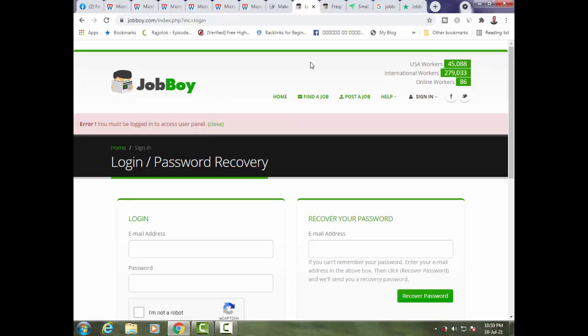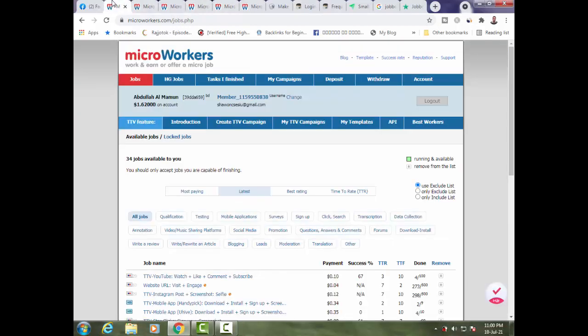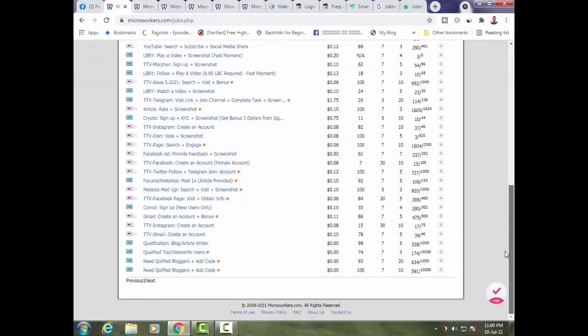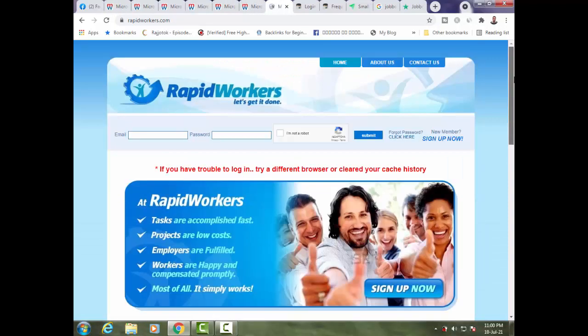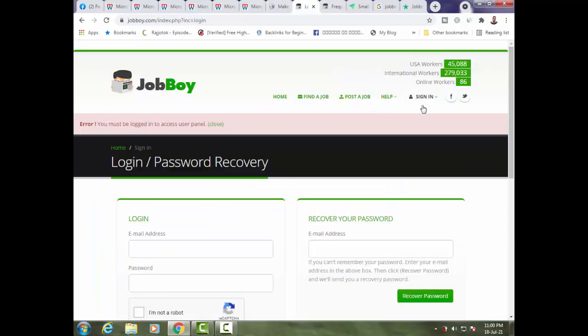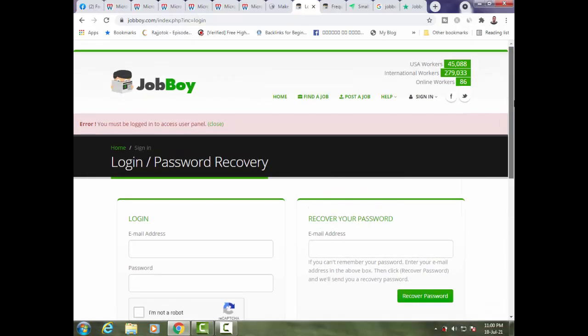You need to create an account if you want to work on this site. The design of this site is very good, but in Microworkers I don't like their design. Microworkers has a very old design, while Rapidworkers design is also good and okay. The jobboy.com website design is okay and nicer than Microworkers and Rapidworkers.